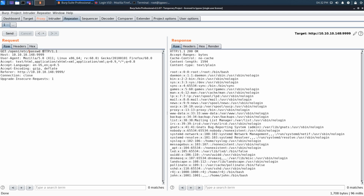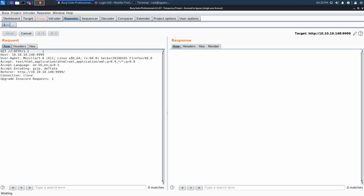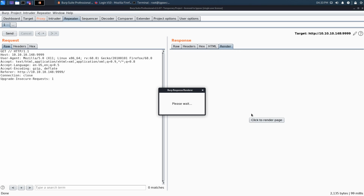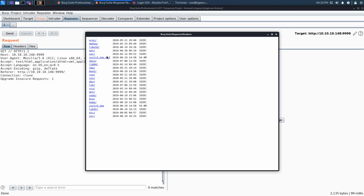So it doesn't really matter because we had path traversal. This just makes it a little bit easier. If we get slash, it actually just does a directory listing on the root directory, which is super handy.